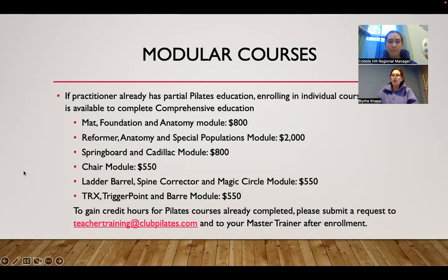There's also the modular courses. So we do have people that come in and they say you have a mat certification, and you just want to go through some of the modular courses. So the reformer, mat foundations and anatomy would be $800, and the reformer anatomy and special populations, $2,000. Some of these again have changed a little bit, but this is basic pricing. They may have risen just a little bit, but that's the basic pricing for you.